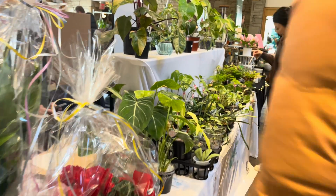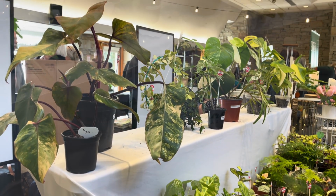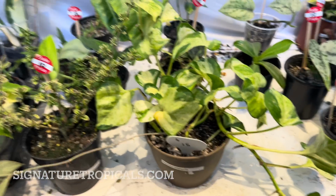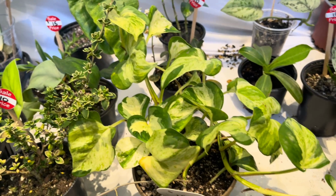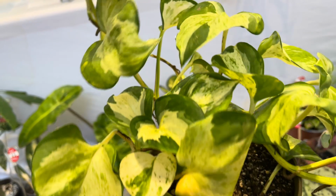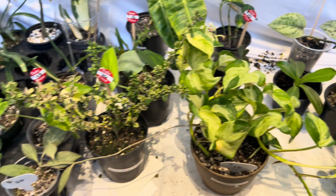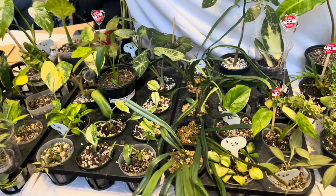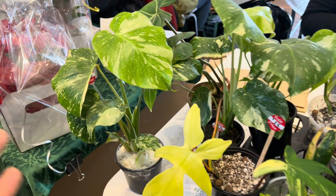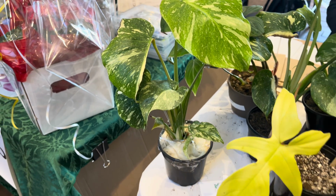Over here we've got one more vendor with a lot of aroids. Their signature tropical plants. Look at this Mandula, $15. It's nice and trailing. It's really beautiful. Oh, thank you. Now that's a Mandula. Love the variegation. Okay, there's a little bit of everything at this table, which is very exciting. We'll start from this end. Their monsteras are priced at $25. So look at that. This is gorgeous. Got lots of mottling and speckling on the leaves.